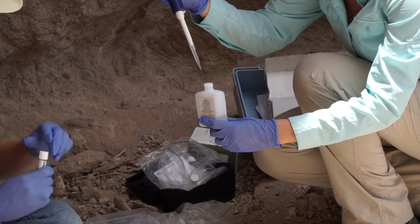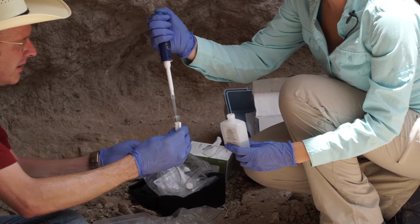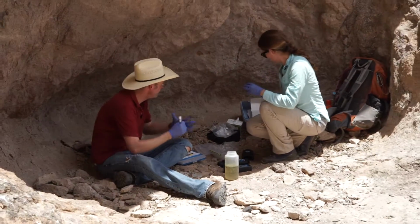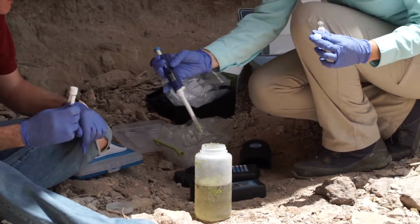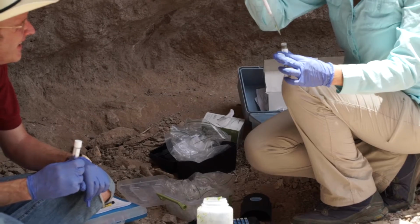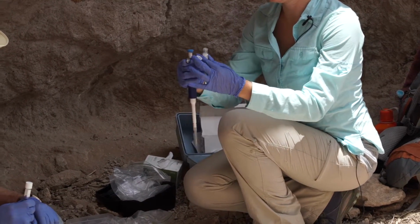You want to uncap that for me? Sure. Close her up. And the next one is our actual sample. Get all the duckweed off of there. All right.